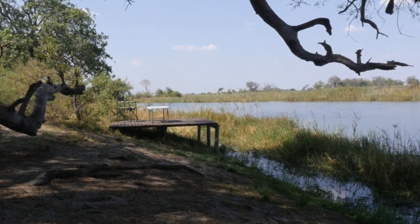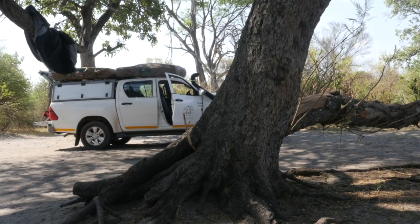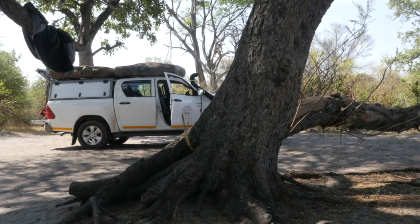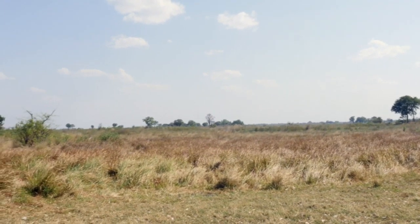This is some camping spot. Instead of setting up tent, we decided to go for more of a game drive, come back, set up the tent, cook, eat, and have a glass of wine.